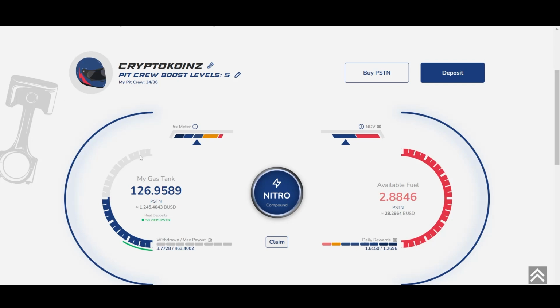My goal is that this meter never fills up. I'm always going to have the team grow. As of now, we have 36 members in my team, and right now my account has 126 Piston tokens. That's a value of $1,245. Now it seems like I'm getting a lot of team members with small deposits, which is fine.